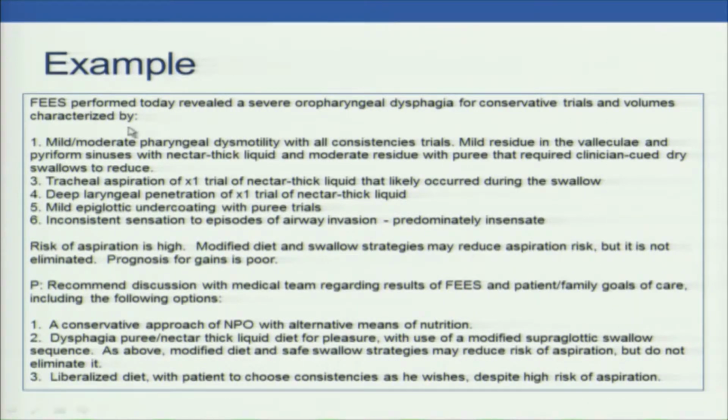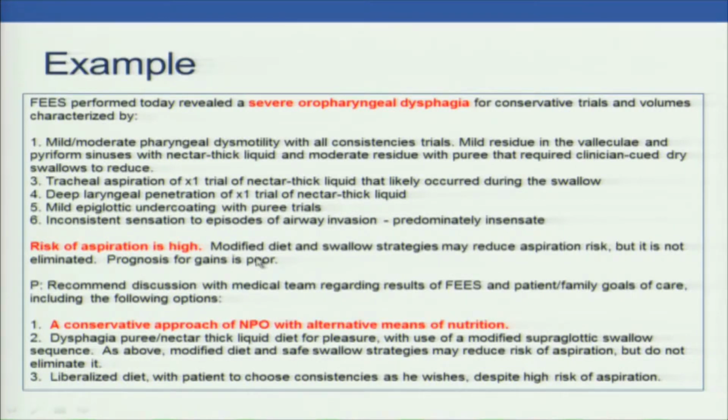On this patient, a FEES was performed revealing a severe oropharyngeal dysphagia. The risk of aspiration is high. The speech pathologist gave a few options that the patient could consider in going forward and dealing with how they are going to get nutrition in the setting of a risk of aspiration. The first and most safe and most conservative approach would be NPO with alternative means of nutrition, aka tube feeding.